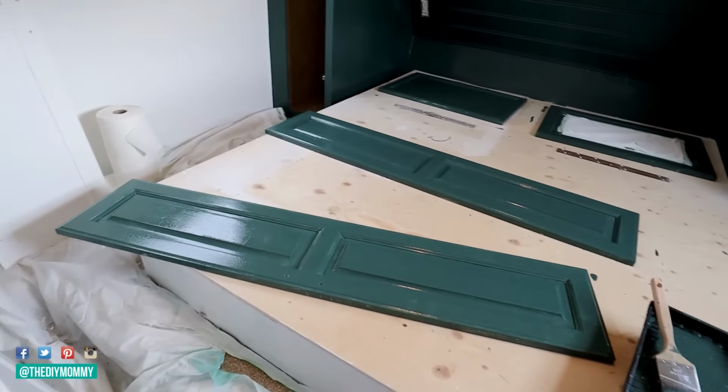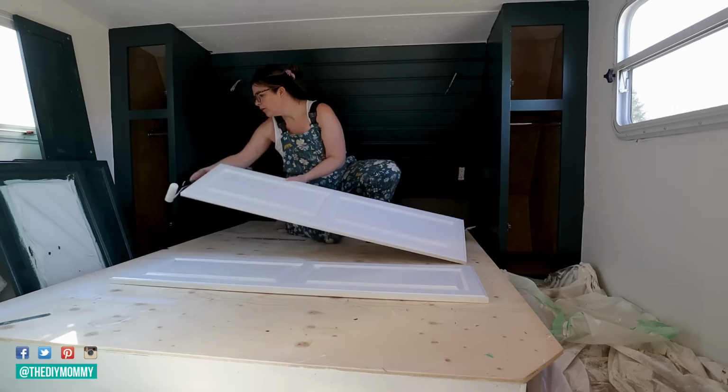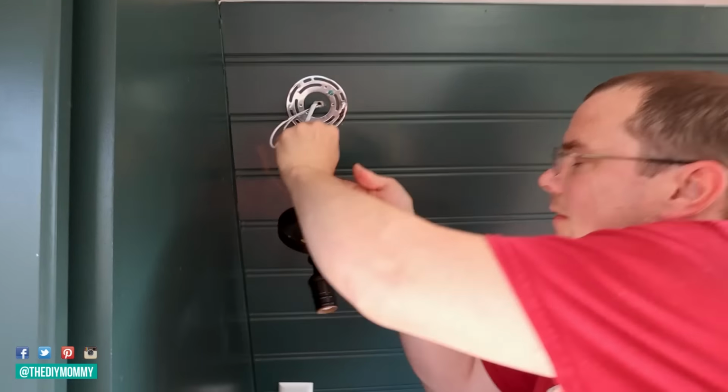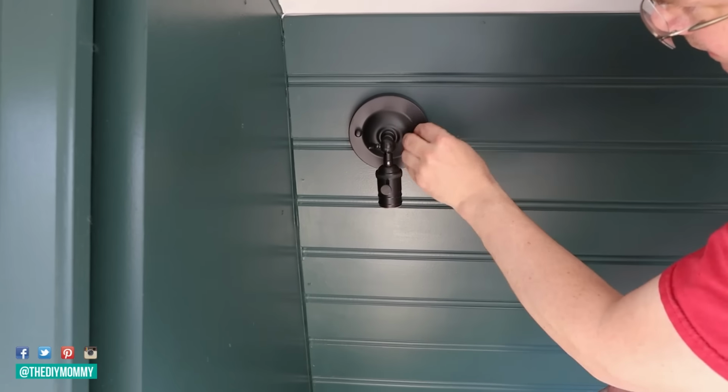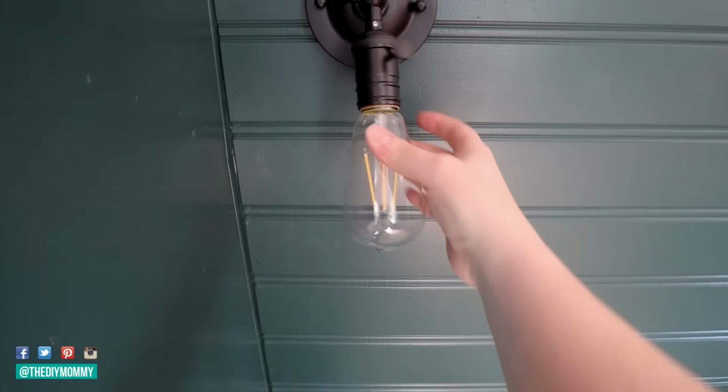I did remove that little inset part at the back of the bed, and then I put some beadboard paneling over top of that. I just used some more PL construction glue and my brad nailer for that. We also swapped out the light fixtures in here to give it more of a modern look, as well as the handles in here too.